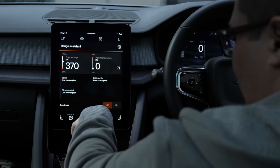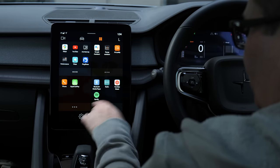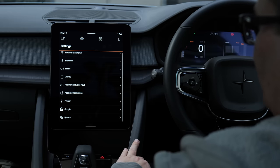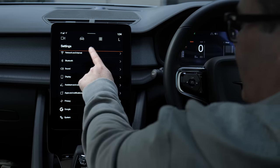And that brings me onto another topic, which is if we go into the settings for the car, and you can see you've got network, internet, Bluetooth, sound, display, all this sort of stuff. Network, internet. So the car comes with a free LTE connection for the first 3 years. So you've got free connection for 3 years.